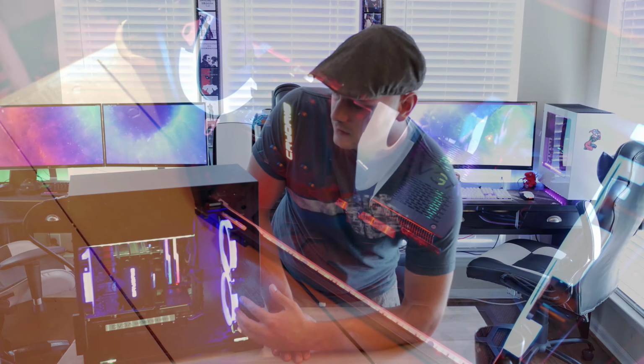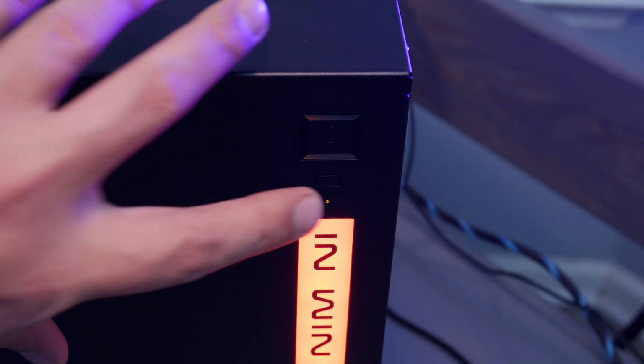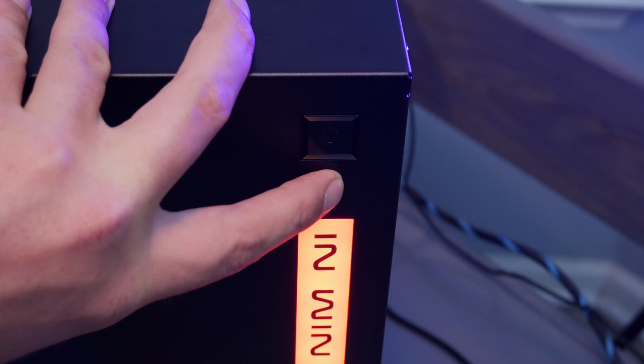I just also think they look really nice. I think that they're good looking fans, they're bright, and I like to have the ability to control it with the reset button. But again, it doesn't really gel with everything else in here.